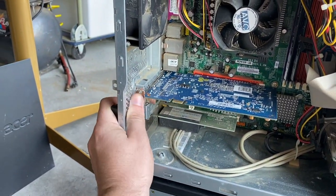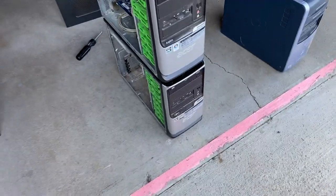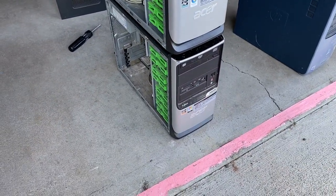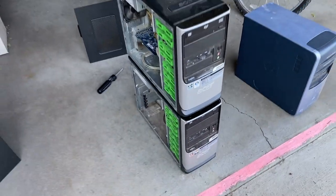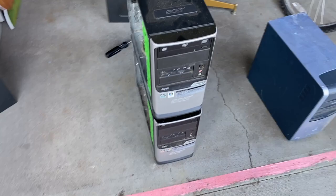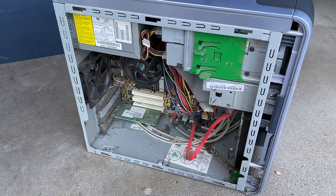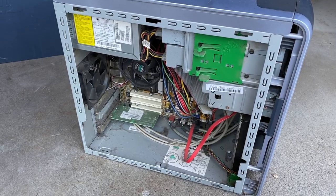I still gotta put a screw into this video card. Oops. But in any case, I'd be very interested to try this Vista Home Basic machine out and see if it turns on, comparatively speaking to the Home Premium machine on top of it. Anyways, let's see what's in the HP. Already off to a great start in here. We've got a big old cobweb in the way.